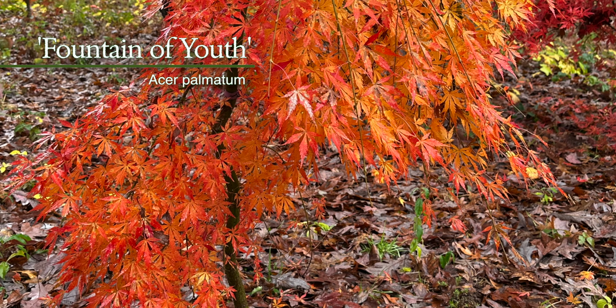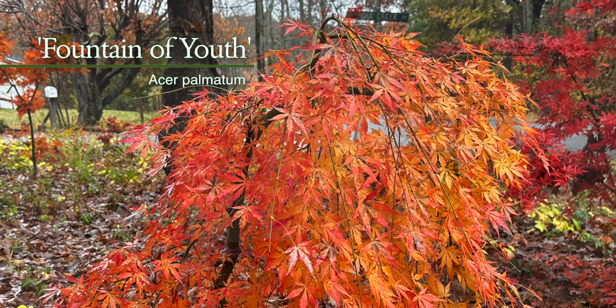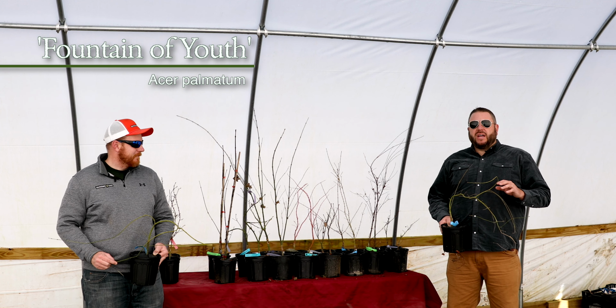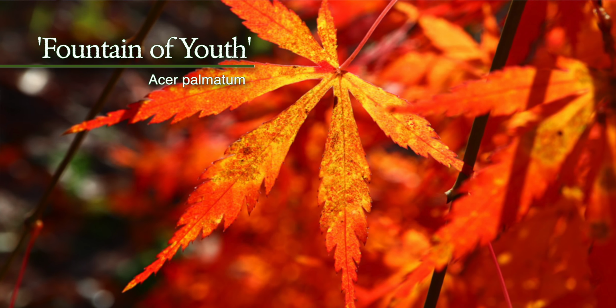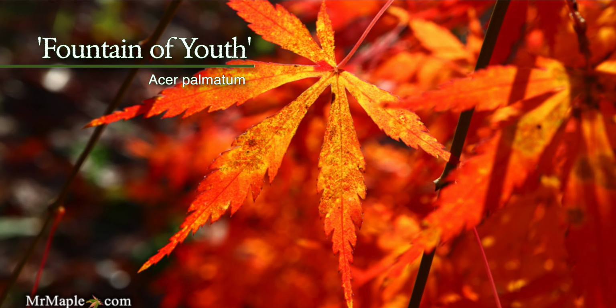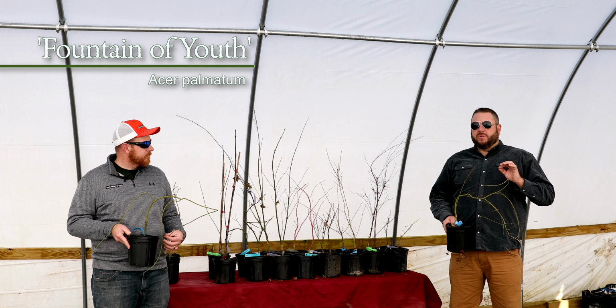They're all in that Ryusei style habit, so this one gets about as big as you stake it and weeps down from there. Now, Fountain of Youth has a heavily divided leaf, so it has more of a Matsumurae style leaf, and this happens to have one of my favorite fall colors of any weeping tree. This thing can get to some blazing oranges with reds and yellows mixed in. I think that peak orange shade it hits is ideal for this style weeping tree.